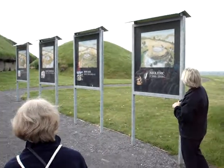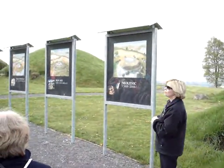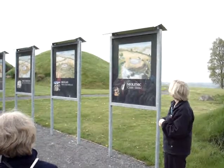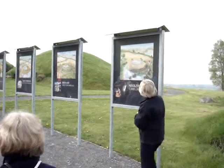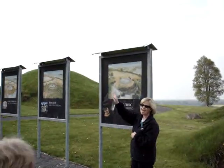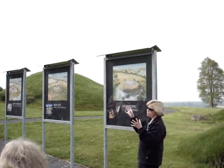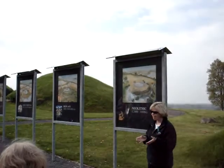And the first display panel, this is just an artist's impression as to what this particular site would have looked like 5,000 years ago. So what Knowth consists of, we have one large mound. This mound covers an area of 1.5 acres. That's about 3/5 of a hectare. Now Newgrange, the mound there just covers about 1 acre.